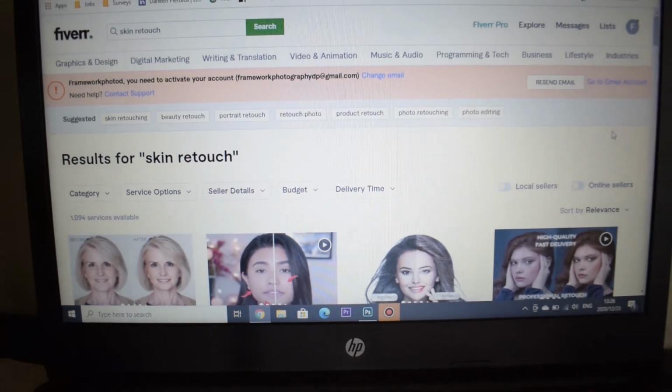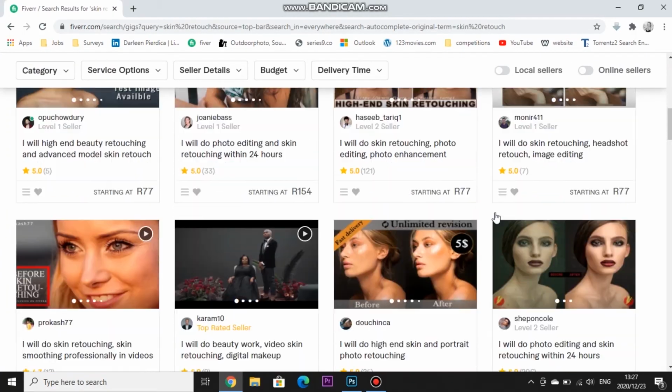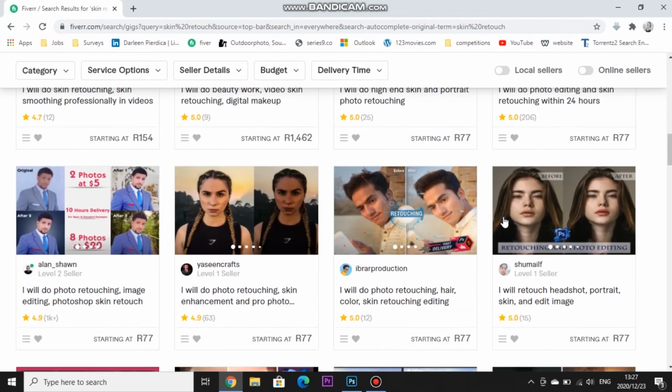Next on my list is Fiverr. Fiverr is a great place to sell your photography skills such as skin retouching or color grading, and all you need to do is upload an ad of any one of the skills that you want to sell, and if a client is interested in that ad they will purchase it, and the next thing to do is just to give a really great service in order to keep them coming back.